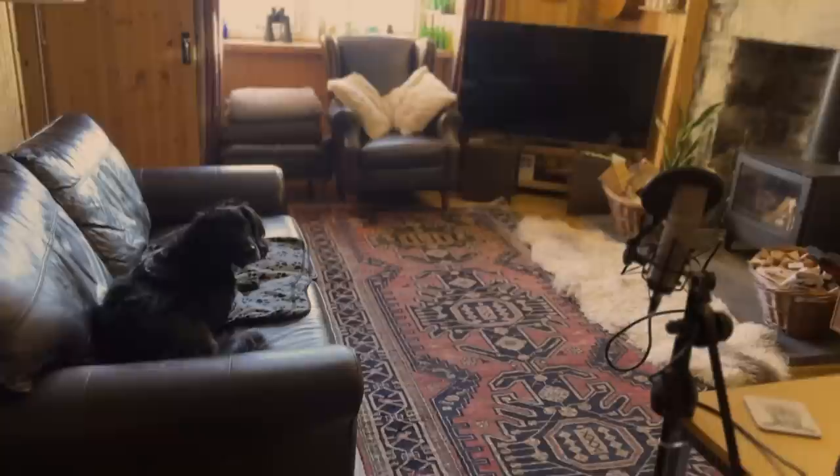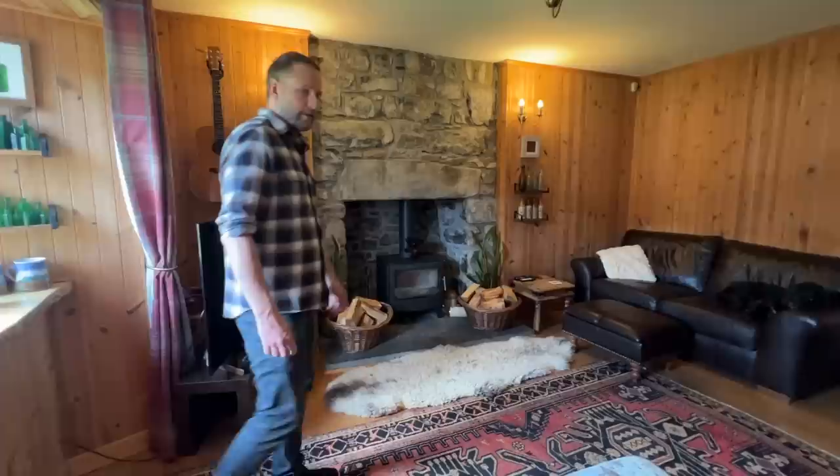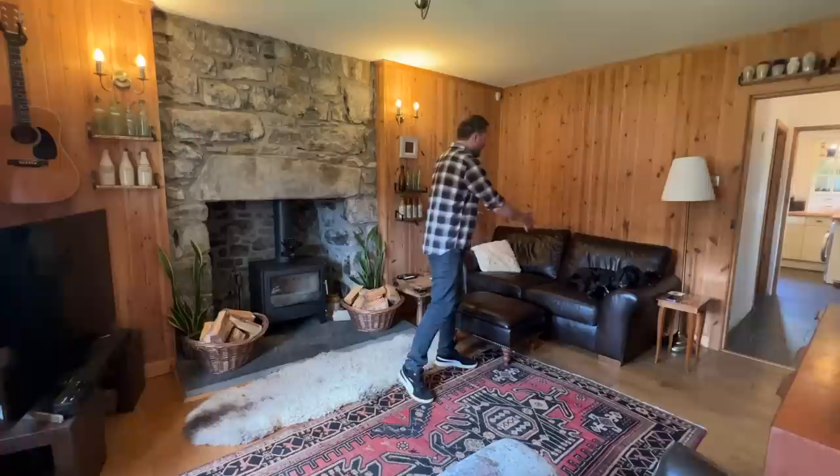Let's check it out. You may remember that over here was my desk, and I had speakers on it, a seat facing this way. It was my workspace.